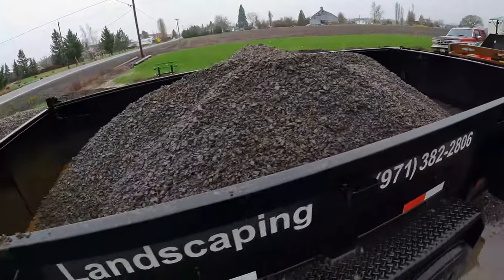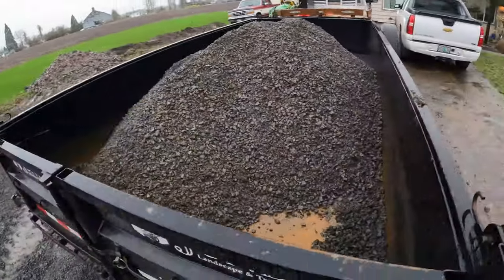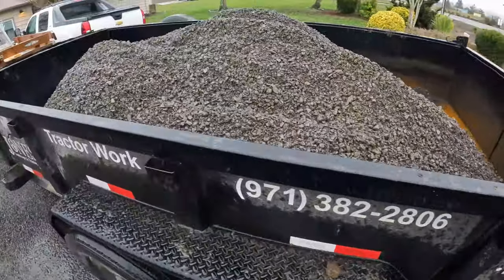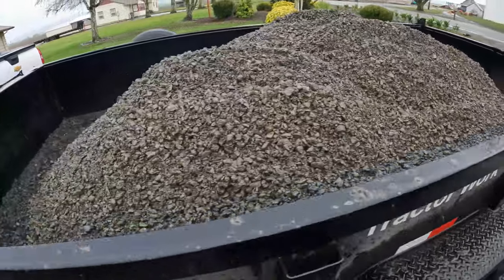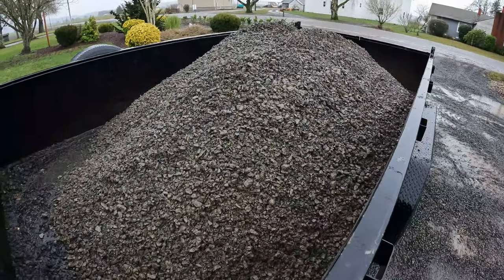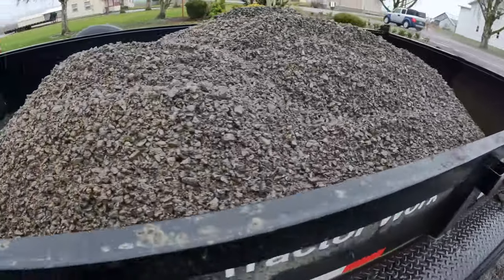This is about 5 ton of rock, about 4 yards. I use the conversion. One scoop of my tractor is about 1/3 of a yard. So this was 11 and a half scoops. Just because the gravel's so wet right now, it's a little bit heavier.